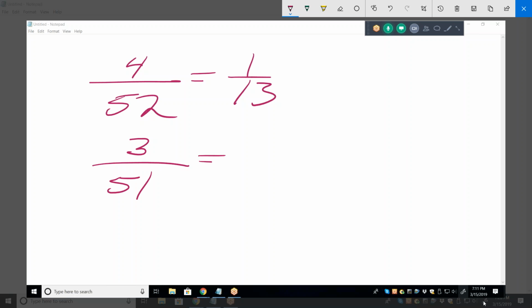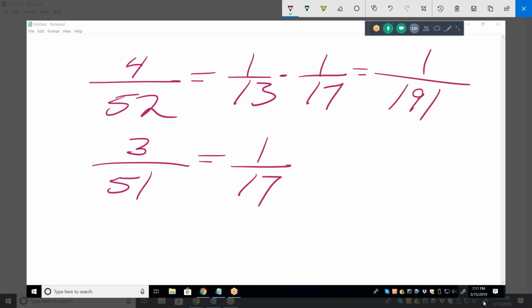So that is 1/17. So the odds of drawing 2 2s with 2 picks from the deck are 1/13 times 1/17. Not very big. What is that? 1 over 191? And notice they're different, because the first 2 was only a 1/13th chance. And the second 2, given the fact that you had a 2 already, was even slimmer. It was only 1/17th.